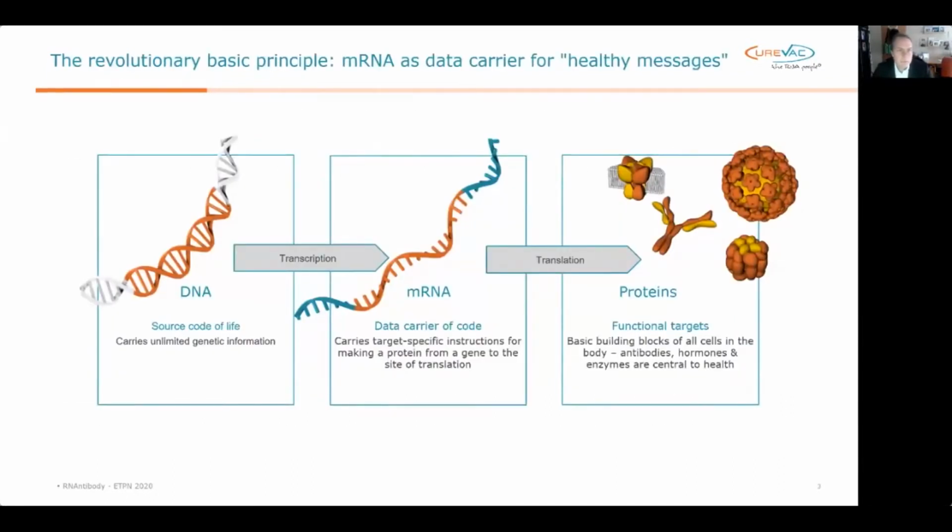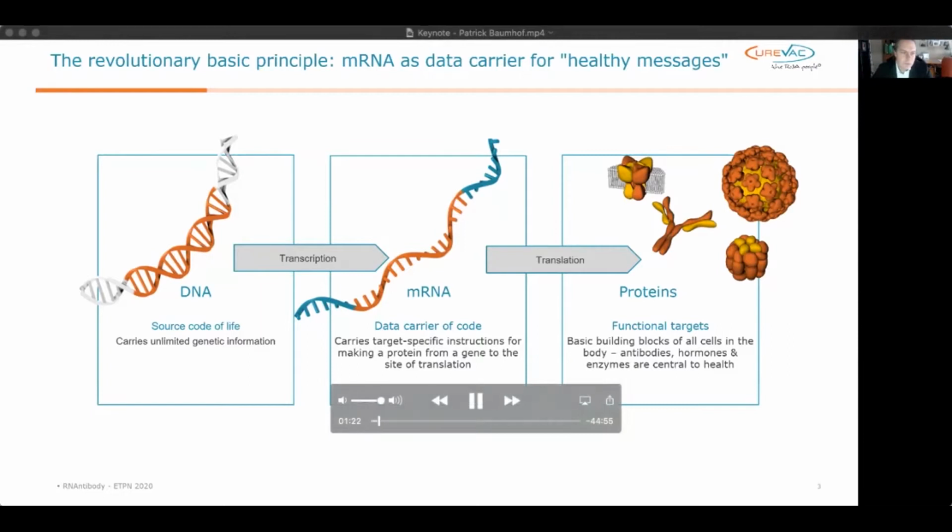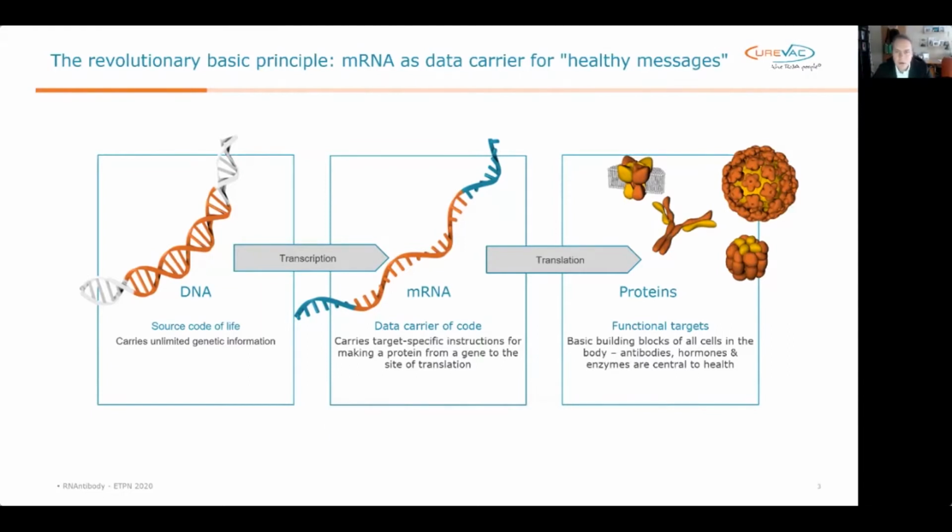This is a revolutionary basic principle to use messenger RNA as a data carrier for healthy messages. As you all know, the source code of life is safely stored on DNA in the cell nucleus of all living cells. The information that encodes principally all of the proteins that your cells utilize is encoded in nucleic acid code. And in order to translate a protein to produce it, the information has to be transferred from the cell nucleus to the ribosomes in the cytosol, and this is achieved by transcription of the information from the DNA into a messenger RNA that is transferred to the cytosol and then is translated into the proteins via the ribosomes.